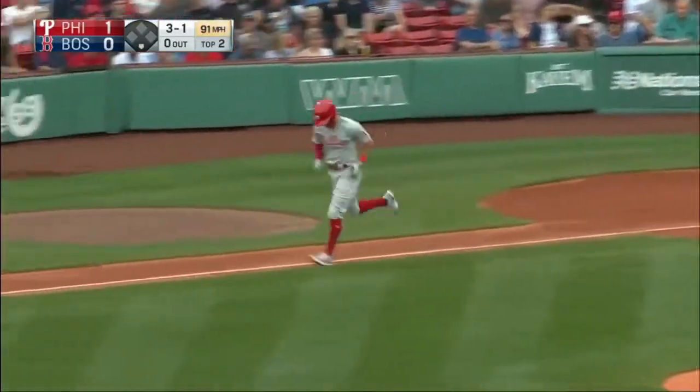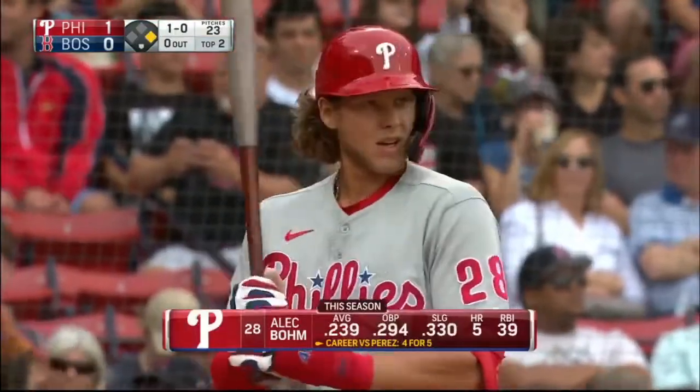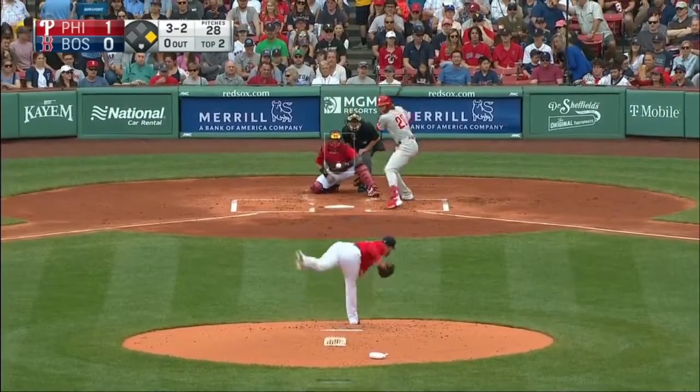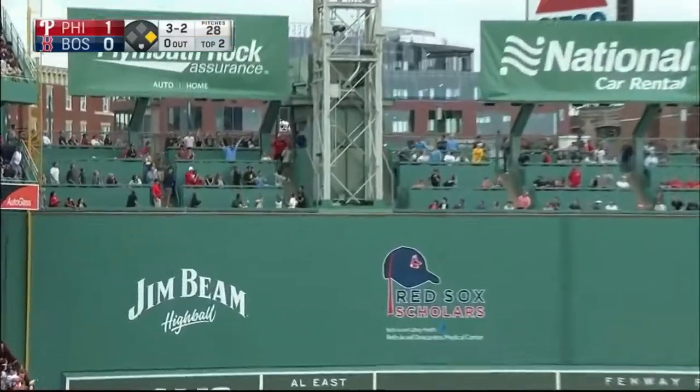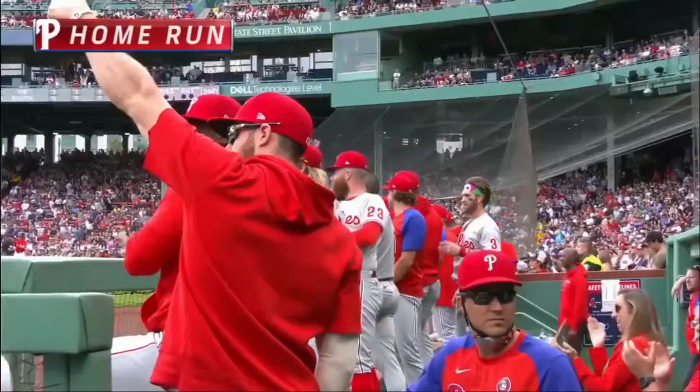Outside, ball 4, close pitch, but it was off the. Like Coors Field, where you almost want to have 2 center. And that one is crushed also, deep. The day for the Phils. They jump out to a 3-0 lead.